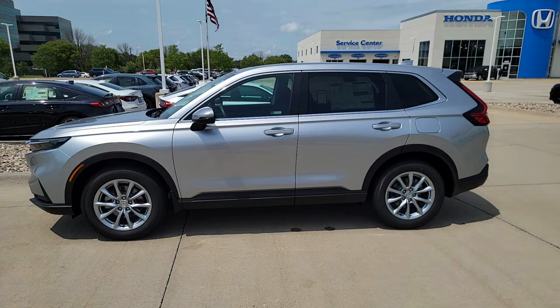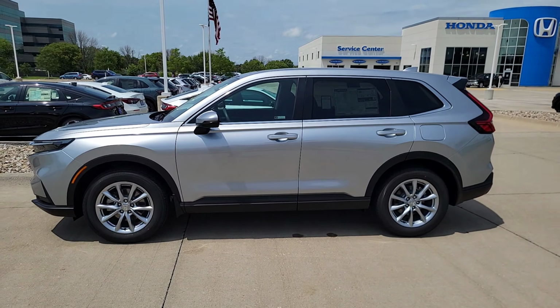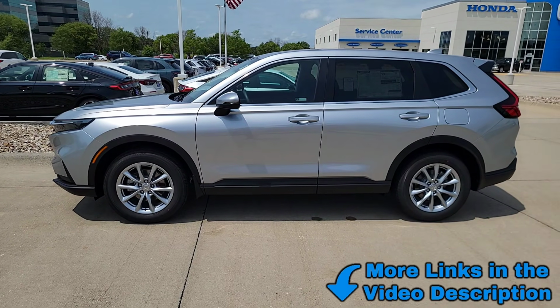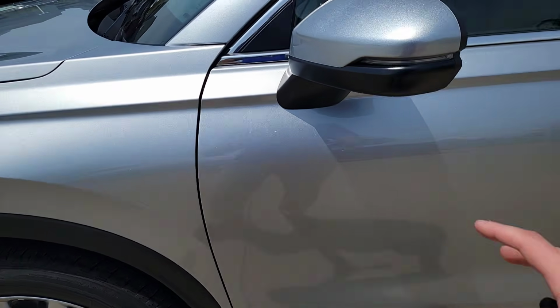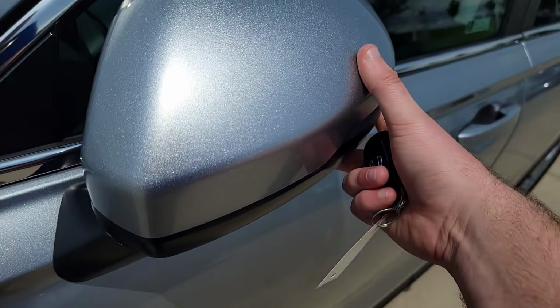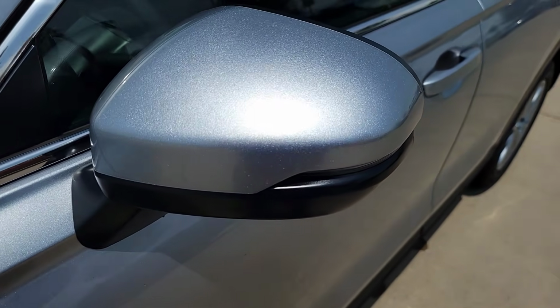Now, cosmetics. We've got body colored handles, chrome action around the windows, rear tinted windows. It's a body colored side mirror with a turn indicator in it, and it's going to be heated too as well. So that's nice. Now these side mirrors, as you can see, they're not in the A-pillar. They're down on the door, and they're going to be breakaway too. So if you bump them, that's not a problem, or if you need to fold them in, it's quick and easy, pops in and out.